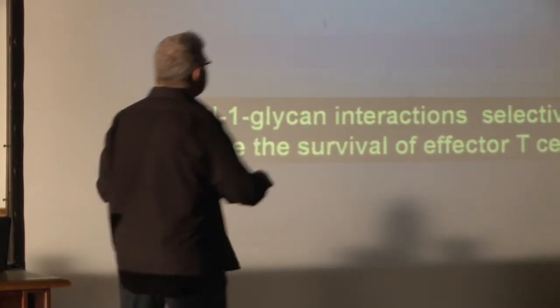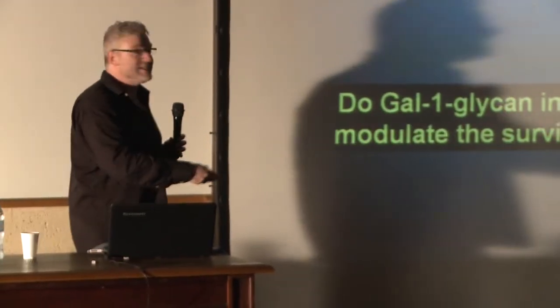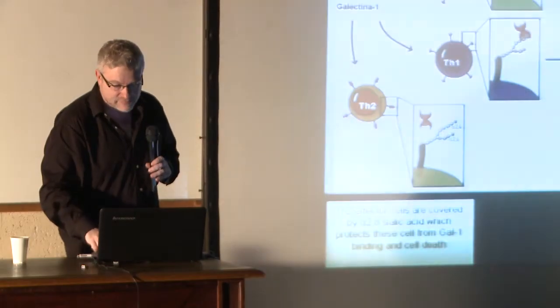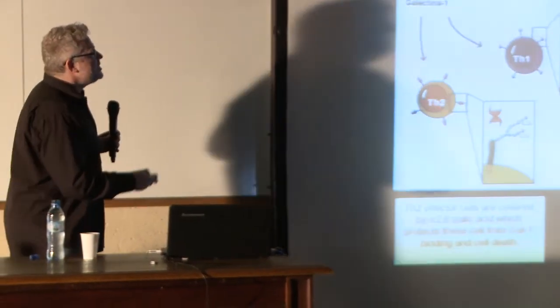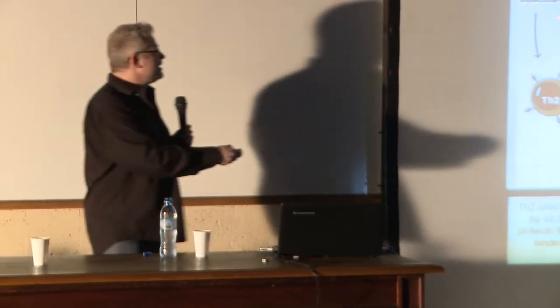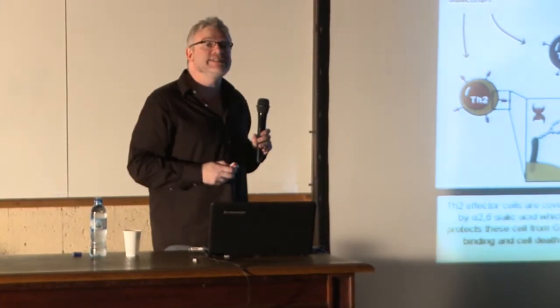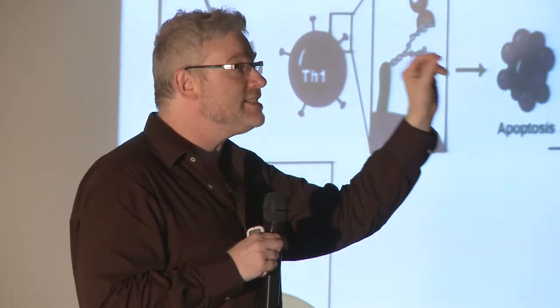So we asked whether galectin-1 glycan interactions can selectively modulate the survival of effector T cells, because it kills T cells, and on the other hand, it induces a bias toward Th2 response. Marta Toscano from my lab, in 2007, demonstrated that galectin-1, which is a female in Spanish, that's why here it is galectina 1, I didn't translate, selectively eliminates Th1 and Th17 cells. And these are the T cell subsets that cause autoimmune diseases.